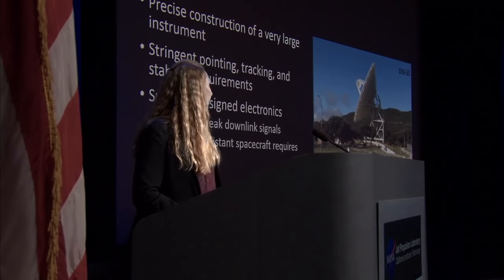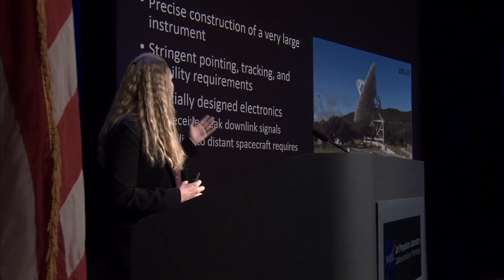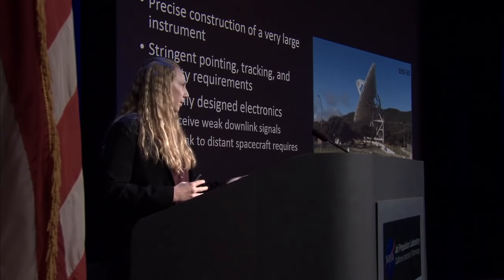Once it points at a spacecraft in deep space, it can track it and follow it smoothly, and all of the motion continues to support the link, and you don't drop the link. In addition, there's specially designed electronics that Les talked about: some of our low-noise amplifiers to receive these really weak signals.